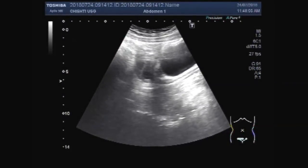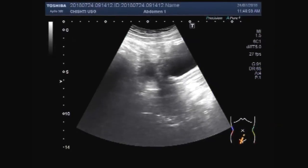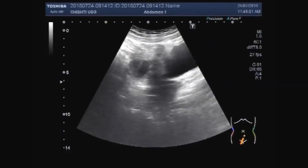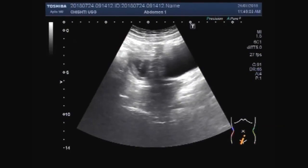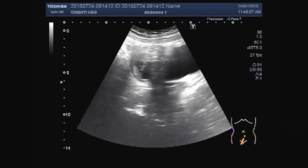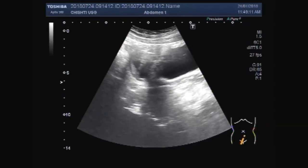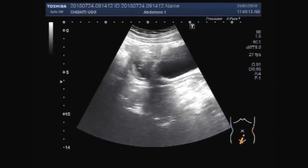Now you can see a small umbilical vesicle inside the ovary. In fact, there are two small umbilical vesicles.